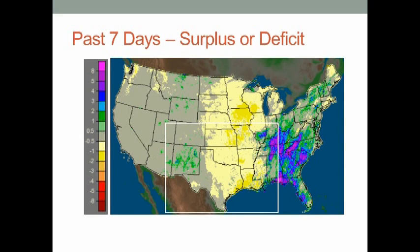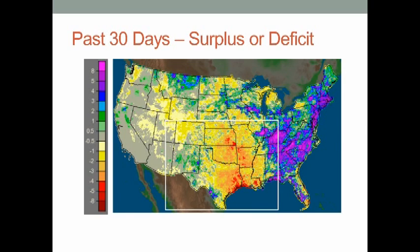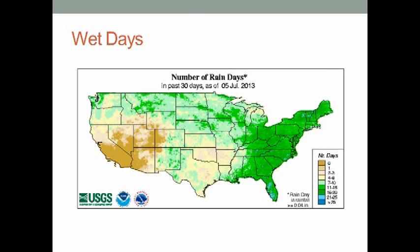So from a surplus or deficit standpoint, looks like another inch of moisture was lost that's going to need to be made up at some time. And I'd sure like to see some signs that we're going to begin to make that up in the near future, but I really don't see it right now at all. If we look at the past 30 days, it doesn't look much better. You can see that dark red, and that's 3, 4, 5 inches of rain less than normal for that time. So we really lost a lot of moisture over large parts of Oklahoma and Texas and Kansas and even Arkansas over the last 30 days.